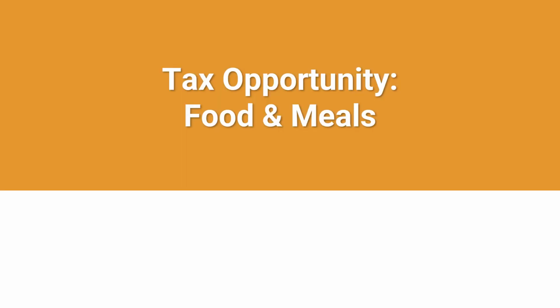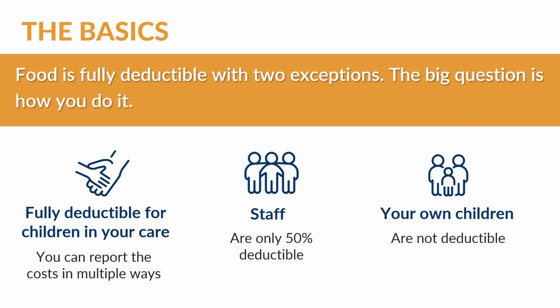Our next common tax deduction opportunity is for food and meals. Now, the basics of the tax opportunity for food and meals are that food is fully deductible with 2 exceptions. The big question is how you do it. So fully deductible for children in your care, and you can report these costs in multiple ways. For staff, only 50% of your food costs are deductible. And for your own children, those costs are not deductible.